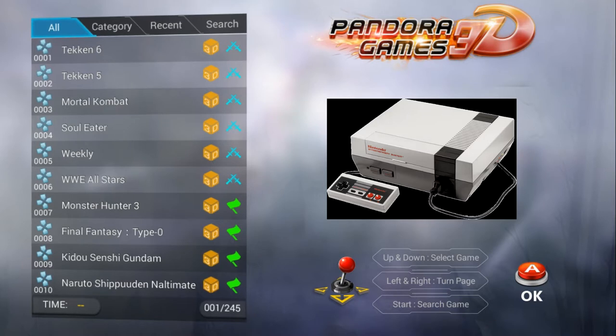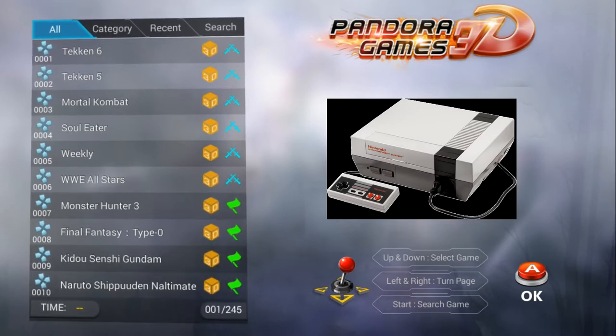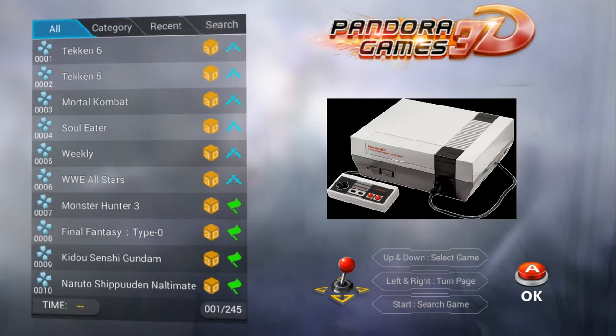You're going to see a lot of these games here where the names aren't going to make sense, and that's sometimes because it's a different country, but also, rather than being Japanese, sometimes they just change the names to avoid legal issues. They're trying to skirt the system, if you will.